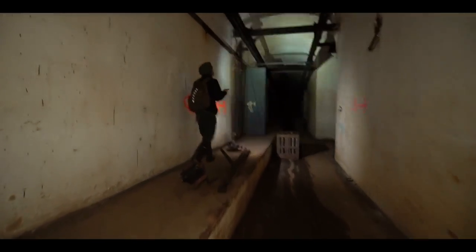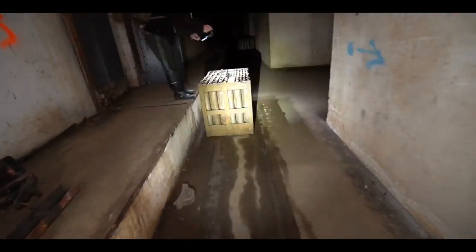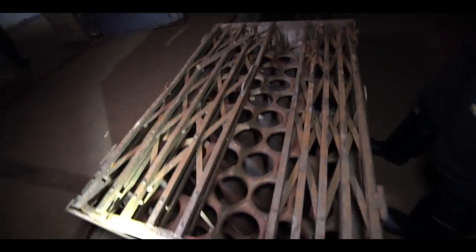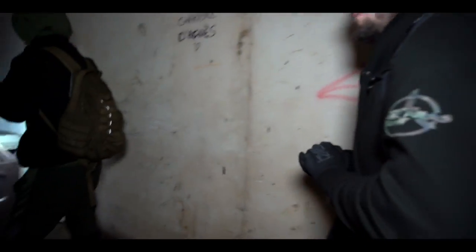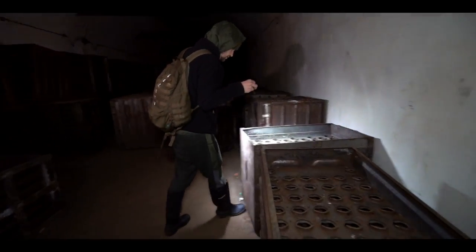We've just come in to a loading section. And here's all the old ammo crates here. Crazy, isn't it? Imagine if it was still full, it'd be nuts, wouldn't it? Yeah, I know. Oh my god! Oh, wow. Oh, damn! Now that is cool.